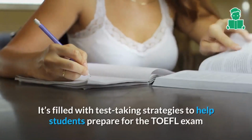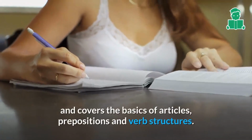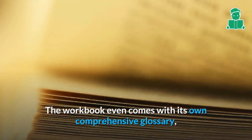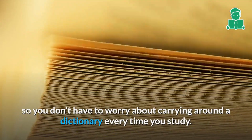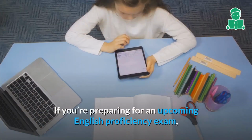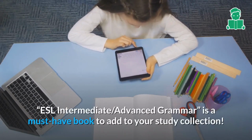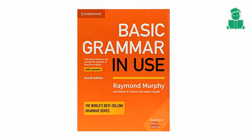It's filled with test-taking strategies to help students prepare for the TOEFL exam and covers the basics of articles, prepositions and verb structures. The workbook even comes with its own comprehensive glossary, so you don't have to worry about carrying around a dictionary every time you study. If you're preparing for an upcoming English proficiency exam, ESL Intermediate Advanced Grammar is a must-have book to add to your study collection. Number 1.